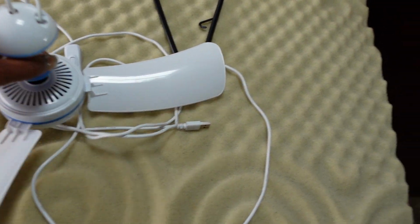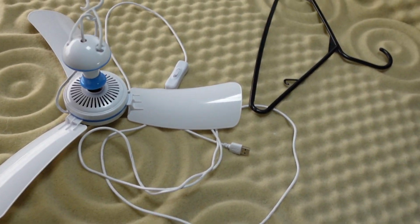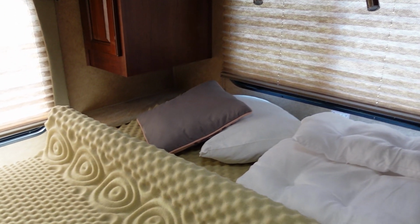So I have this little fan. I found this on Amazon. This is like the best fan. I get hot. So what I do is I hang it from the vent here at nighttime and turn that baby on, and it just cools everything off really, really nice. That way, I mean, we have air, but it just blows the air around so nicely.